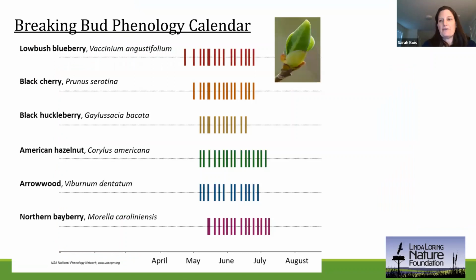So one of the products that we get from studying or recording phenology on these species is what we call a phenology calendar. Basically it's this kind of screenshot, if you will, for breaking leaf buds. This picture shows when the leaves first pop open. And so it shows two things. It shows when things first happen, and then it also shows the breadth of how long they happen for. And so this is what I would call like the baseline.